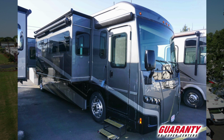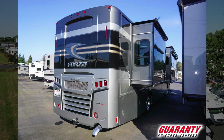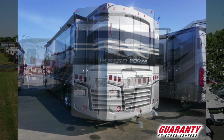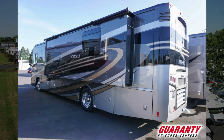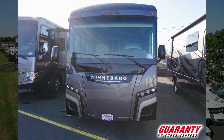Today we're going to be looking at the Winnebago Forza. This is a 2020 model, and this thing is absolutely amazing. It's very nice. It's got the frameless windows on it, and they're all tinted. It's got 3 slides. One of them is about a 3/4 slide on the driver's side, just pops right out there and gives you all the room inside the coach. Tons of storage underneath, and wait till you see the coach. Like I say, when you see this coach and you hear the price, feeding frenzy.